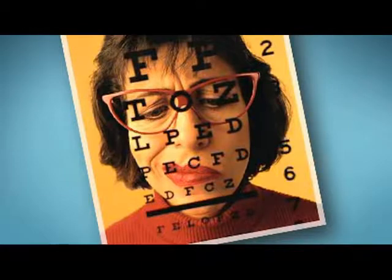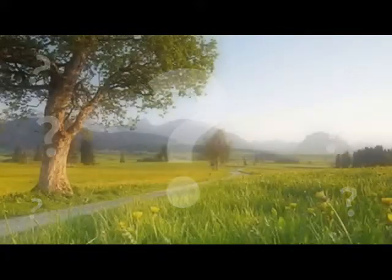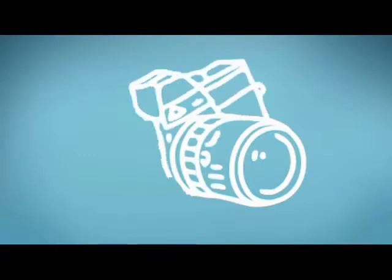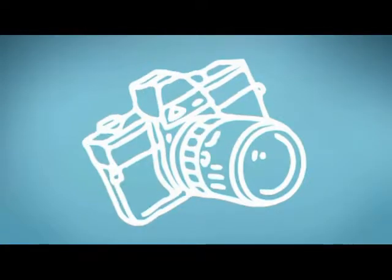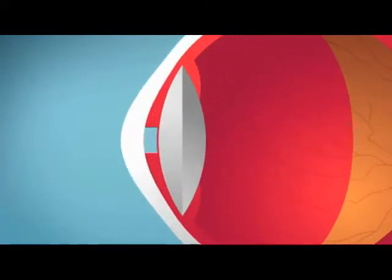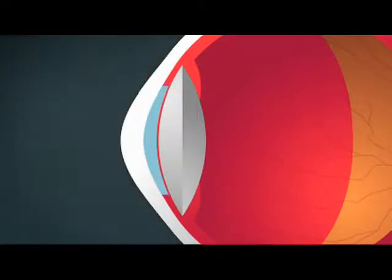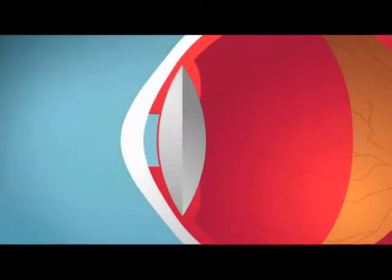Many of us have blurry vision, at least to some degree, but what causes it? And what can we do to bring our world into better focus? Light enters the eye through the pupil, which works much like the shutter of an automatic camera to help us adjust to brighter or darker conditions. When we need more light, the pupil opens wider. When we need less light, the pupil becomes smaller.